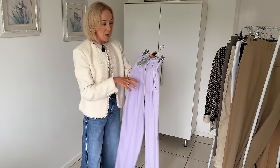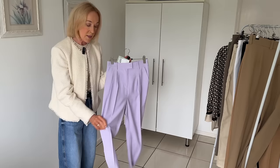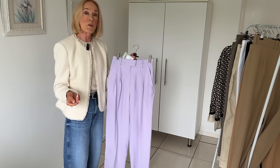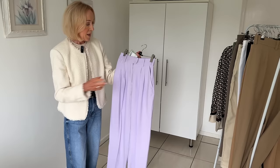But they're in this lovely lilac shade. Now, in the trends video I did, I spoke about shades of red, and lavender is very, very much coming through as a trend for 2024. And this is a lovely shade of lavender.